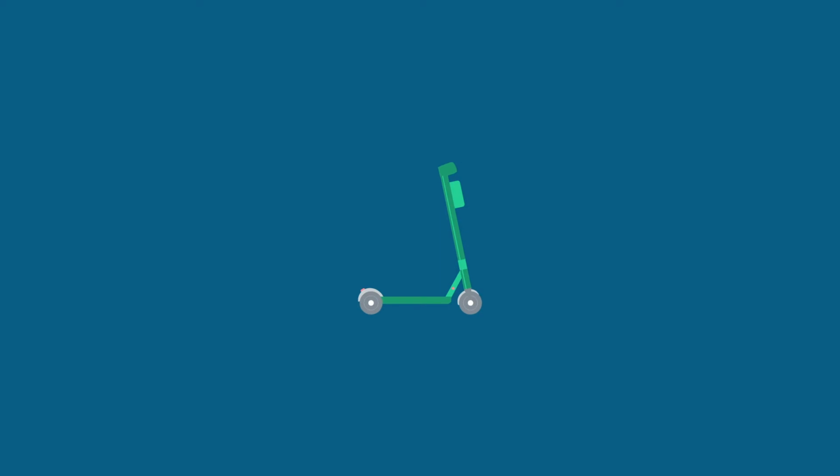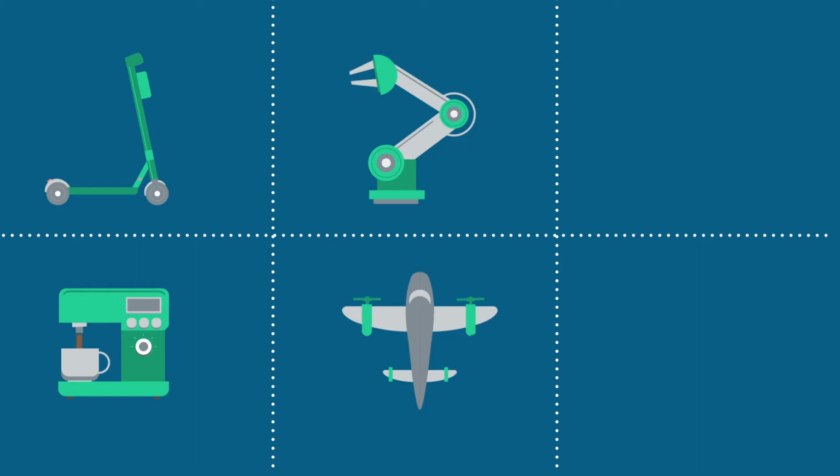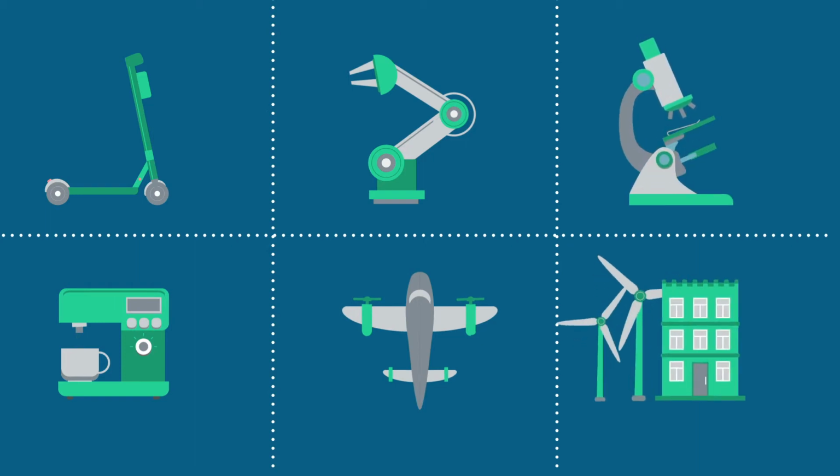Remanufacturing does not only concern electrical products. A large number of products are currently being remanufactured in various sectors, such as mechanical industry, consumer products, aeronautics, medical devices, buildings, and renewable energy sectors.